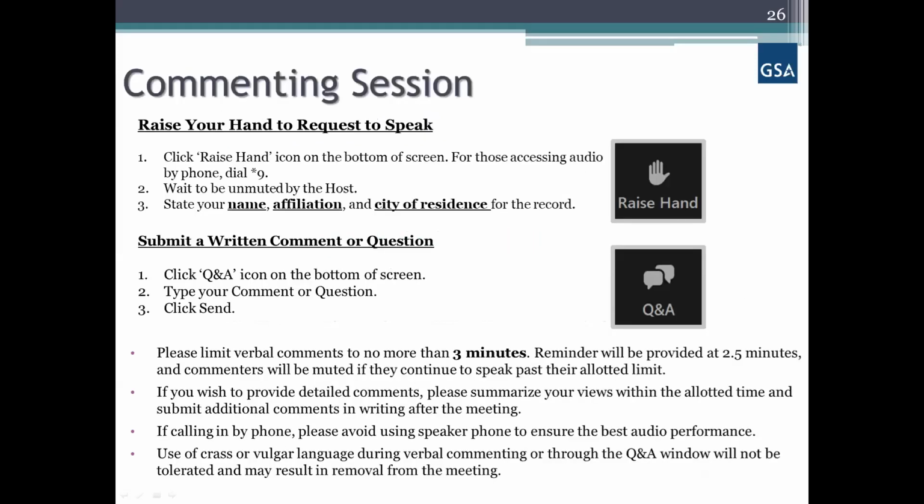With that, a few things to remember during this commenting session. If you are inside the Zoom meeting, please click the raise your hand icon on the bottom of the screen. If there's anybody who's only calling in and not attending via the Zoom link, please press *9 to raise your hand and enter the queue for public comments. You will then be unmuted by the host, and then please state your name, affiliation, and city of residence for the public record. You can also submit a written comment during this session via the Q&A icon on the bottom of the screen. Please type your comment or question and click send, and we will address them in the order received.